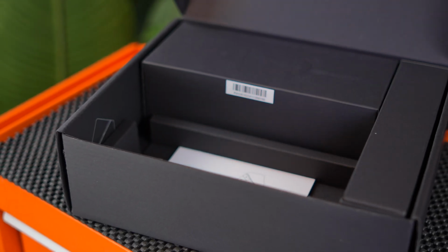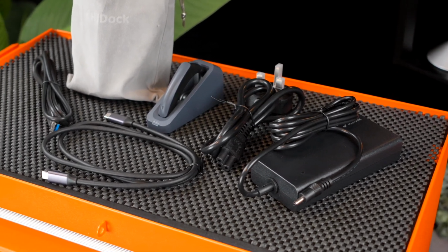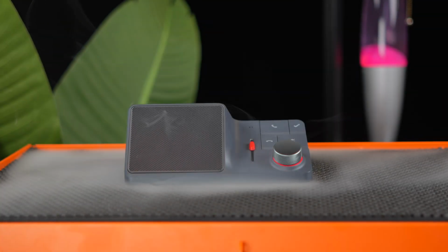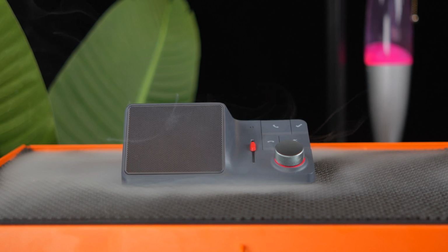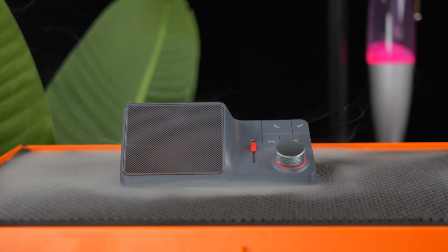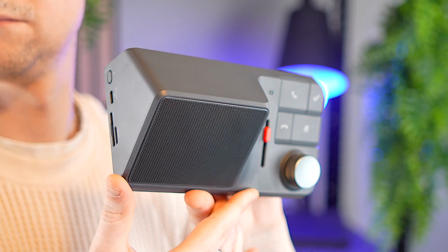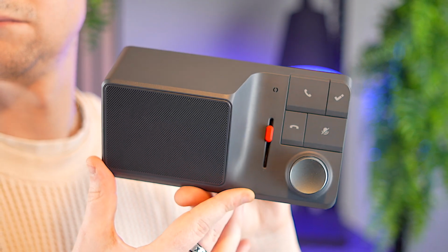Now let's quickly talk about the design and build quality, because this is definitely where the H1 stands out. It's a bit larger than most docks you see these days, mainly because of the built-in speaker. That's what adds to the size. The plastic shell might not scream premium, but it definitely looks sleek. Functionally, the design is spot on, with a speaker grill facing you, buttons to control calls, a noise reduction slider, and a handy volume knob.